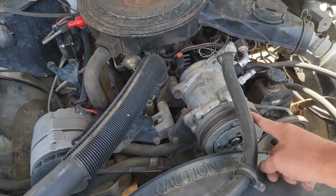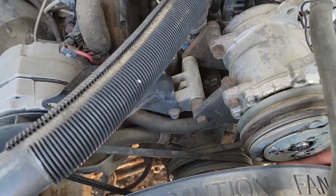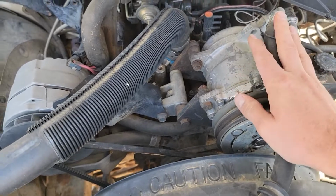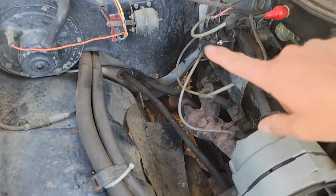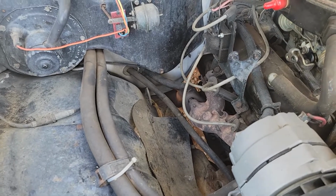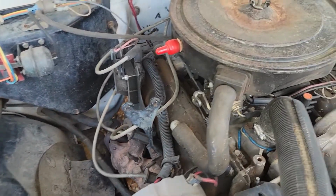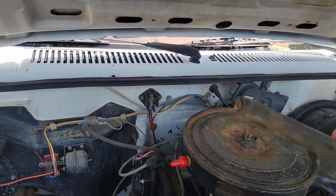Pretty sure this is not an original style AC compressor, and it appears it doesn't really turn quite freely, so that might need to be replaced. And there's a line down there for the high side, I think. I don't know. One of the air conditioning lines is severed, so I'm gonna have to figure that out. And here is the other end of it.